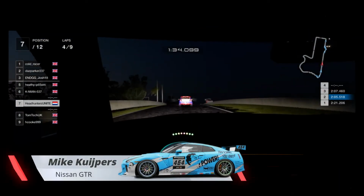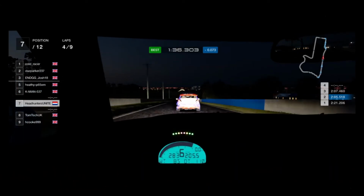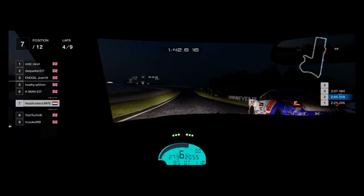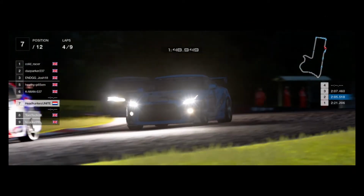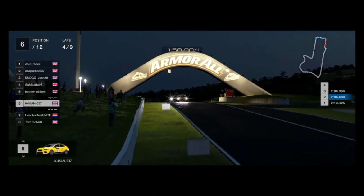Mike is behind Kieran now, so they caught up with Kieran, and this is an opportunity for Mike to get past Kieran. And there's Tom, who's close behind as well. So the two K-Techs are fairly close together.